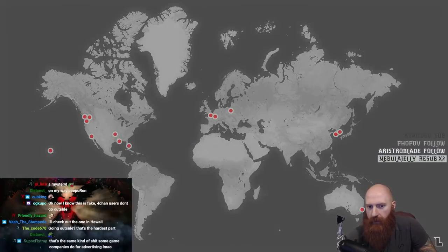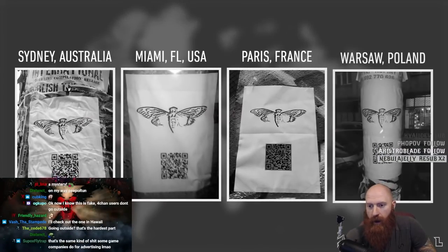At each location was a poster with a cicada symbol and a QR code.